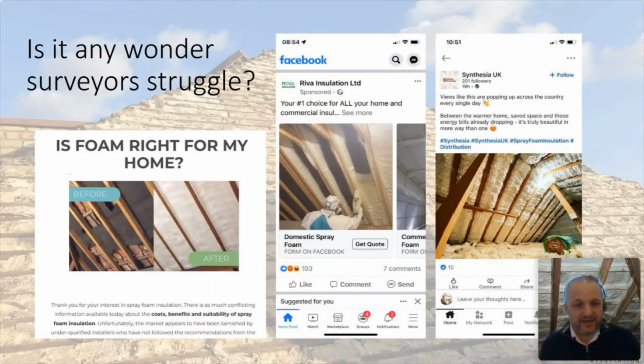This is advertising from a contractor that shows a roof in terrible condition. So you've got ripped underlays and tiles, and the after photograph appears to be some sort of adhesive sprayed foam insulation. That's not sending out the right message to us as a surveyor community. That doesn't look right.